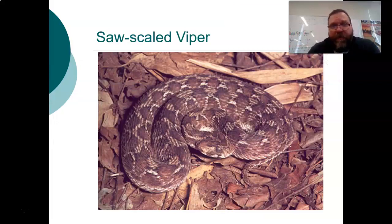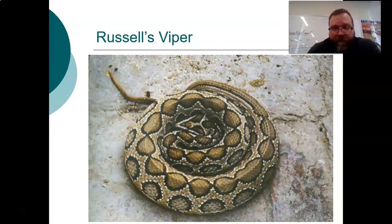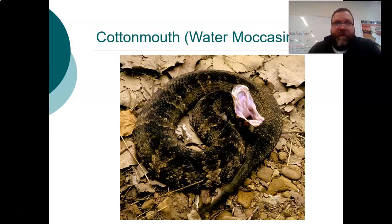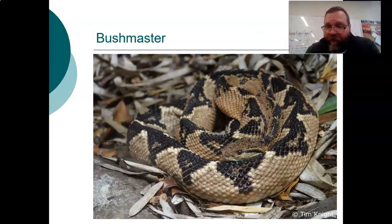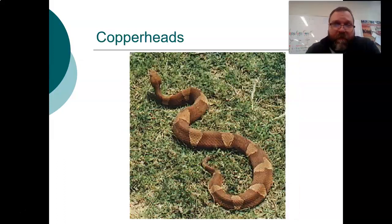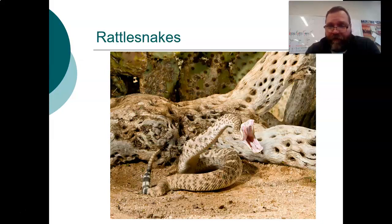The saw-scaled viper, the Russell's viper, pit vipers. These are a special group of vipers. They have a sensory depression or pit on each side of the head that can literally see warm objects in absolute darkness, kind of like infravision, or heat sensing vision. The cottonmouth is a pit viper. The bushmaster is a pit viper. The fer-de-lance and the copperhead, as well as the rattlesnake.